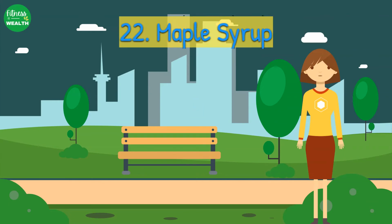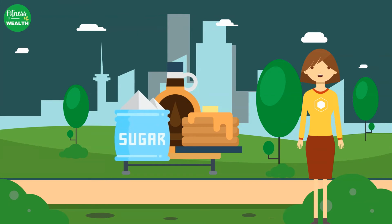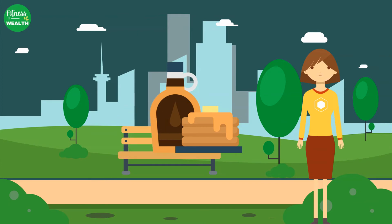Number 22. Maple syrup. Bad news, maple syrup fans. That delicious syrup is just as sugary as table sugar, and far easier to overdo. Can you recall the last time you used only 1 spoonful of maple syrup to top your pancakes?